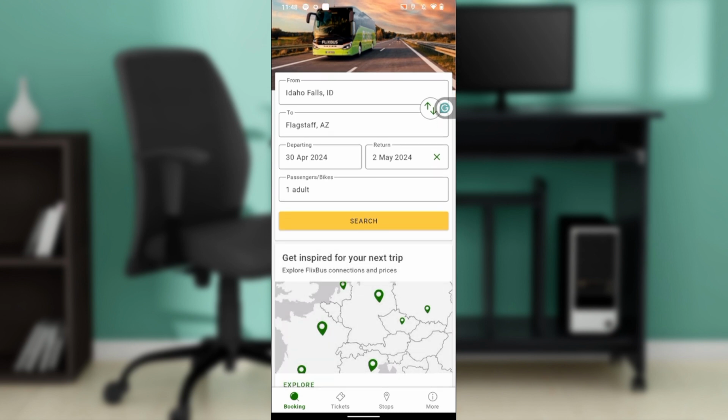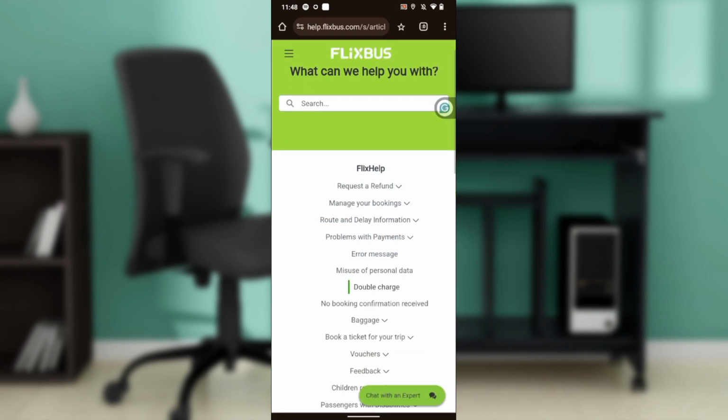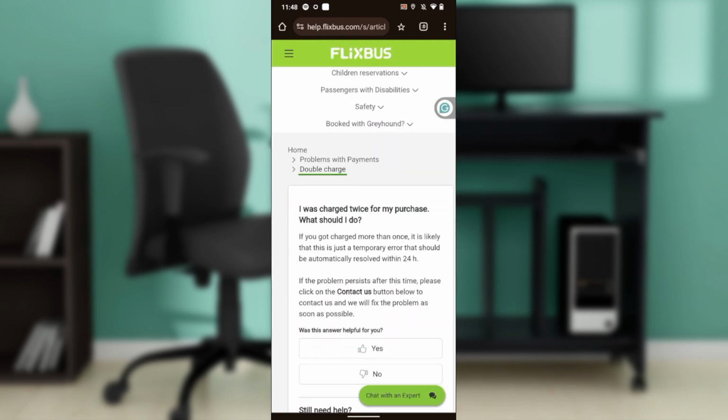So now that we're here, let's quickly hop into today's task, which is how to fix being charged twice for one ticket on Flixbus. Let's go ahead and get some help. That's a double charge, that's what Flixbus calls it. So I was charged twice for my purchase. If you're that person, you really have help here.